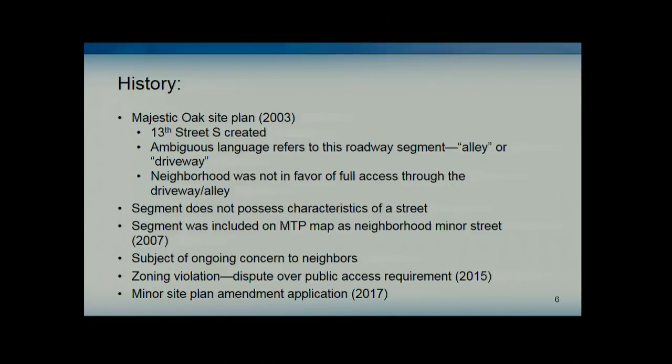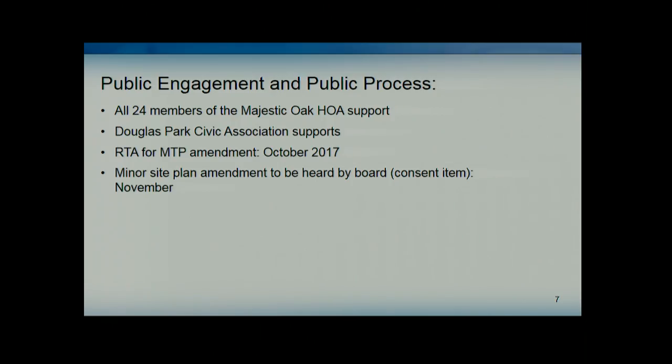In any case, there have been some issues with the neighbors about this street. It has largely been closed, chained with bollards and things by the homeowners association. There have been some issues about zoning violations, requirements to open it up, and so now they have come back to the county board with a minor site plan amendment application to modify their site plan. There are some additional conditions being added to this development, and some language is being modified to address access and easements.